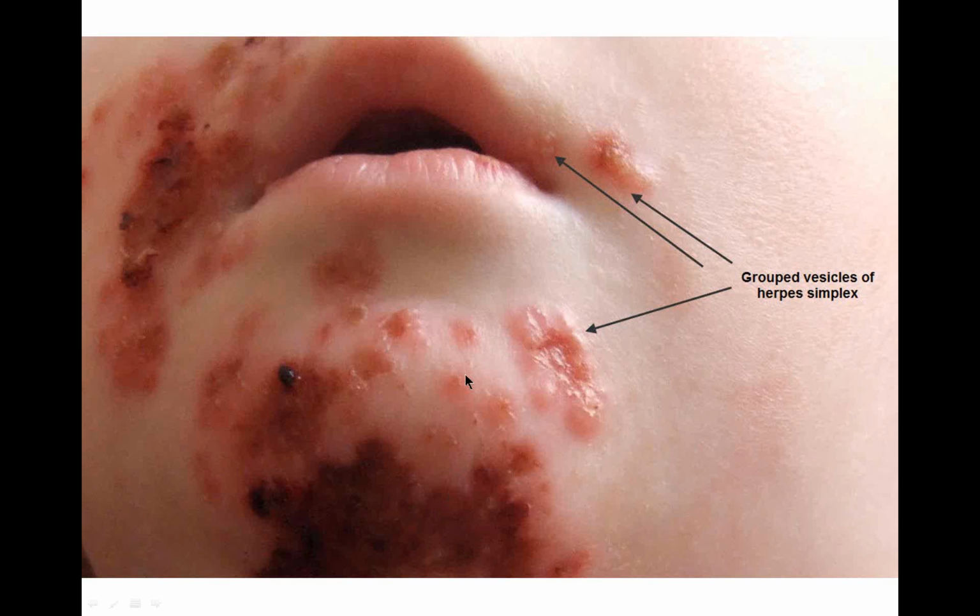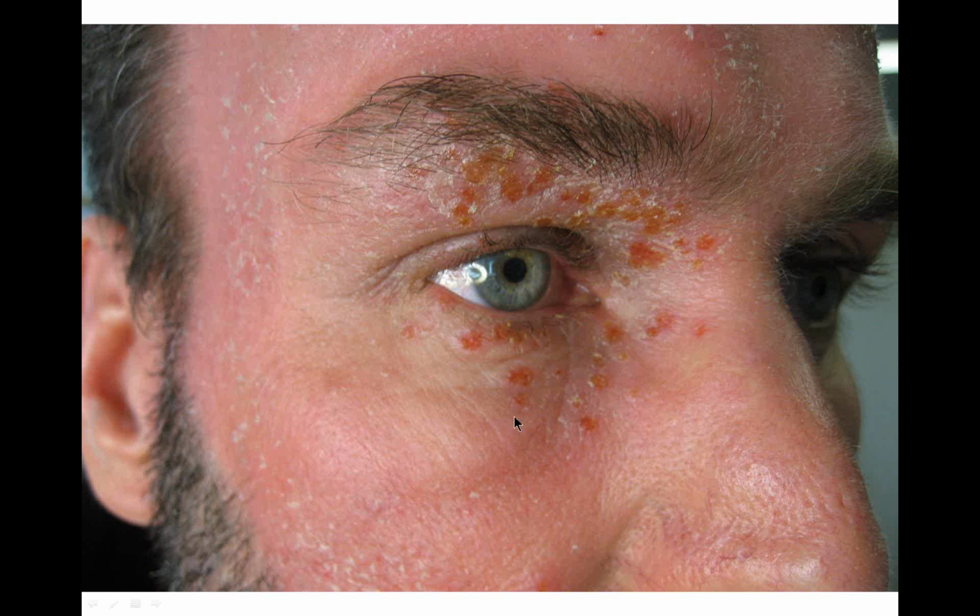Here's another example of herpes, in fact, around the mouth here. And again, note the difference in the blisters. See how these are small grouped vesicles rather than that flaccid soft wall blister that you had with a bullous impetigo. Mind you, that's not to say you couldn't get a bit of secondary staphylococcal infection on this eroded skin. So again, this is why swabbing for both herpes virus and staph is important in this.